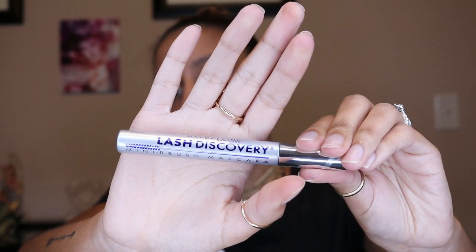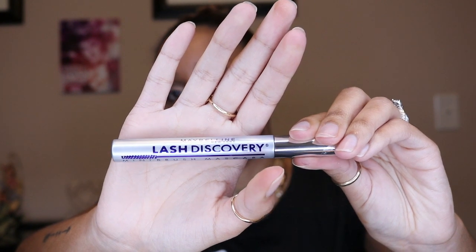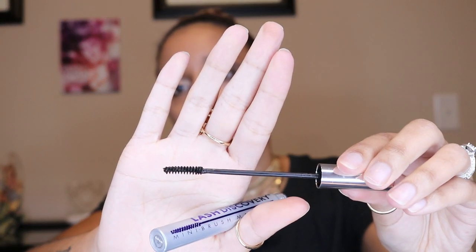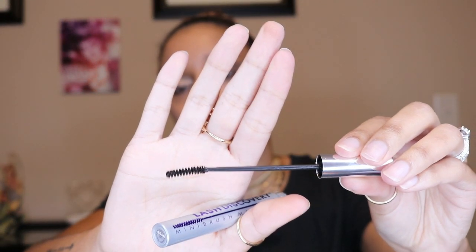And then for my bottom lashes, this is the Maybelline Lash Discovery Mini Brush Mascara. And I have used this several times in my videos. The brush is tiny, so it's perfect for the bottom lash line. And what I love about these is it doesn't leave clumpiness on your lashes, it really fans them out, which is perfect for me.